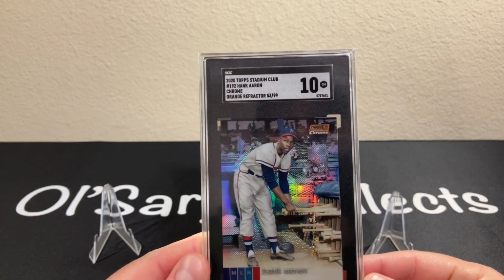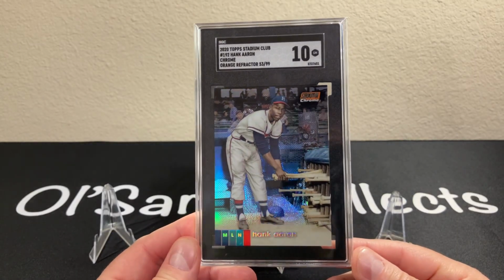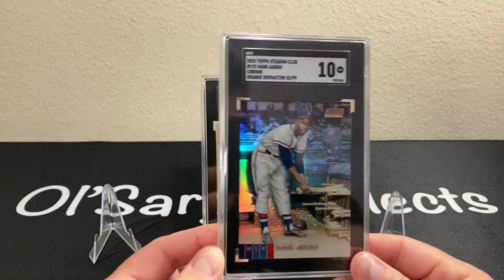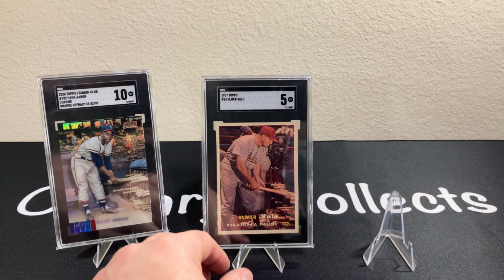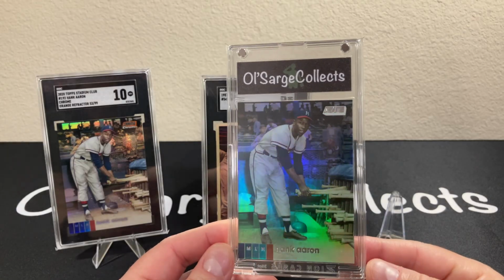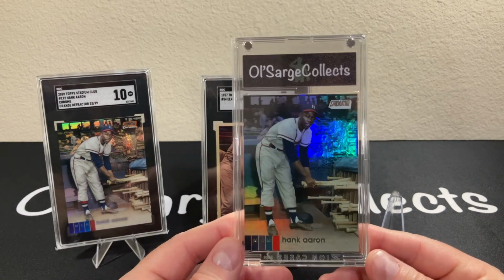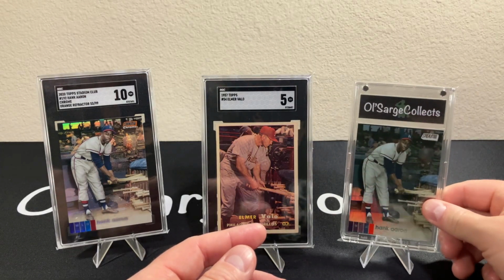is this 2020 Topps Stadium Club Chrome Orange Refractor, numbered out of 99, of Hank Aaron, who looks to be standing at the very same dugout bat rack. Now I thought to myself, well, could this be an all-star game? You know, maybe they're in the same all-stars. I don't know. And then I also have this 2020 Stadium Club rainbow foil that I wanted to throw in here as the third card. It's the exact same card, but just one is a rainbow foil and one is a chrome refractor. Such a beautiful card and image of the great Hank Aaron.